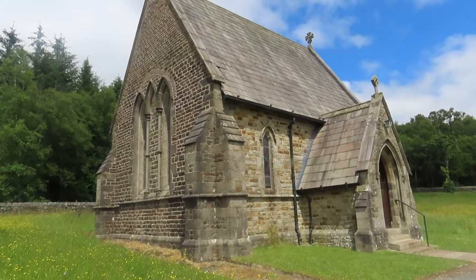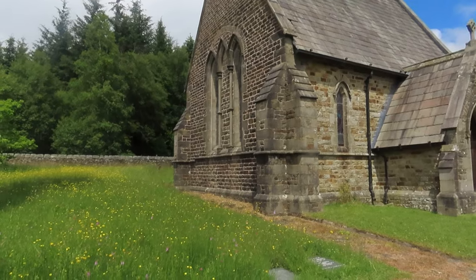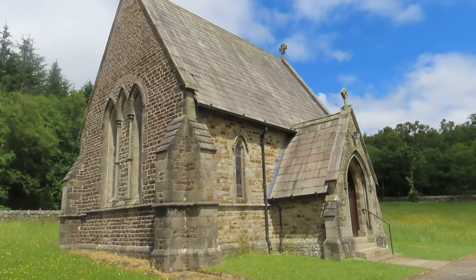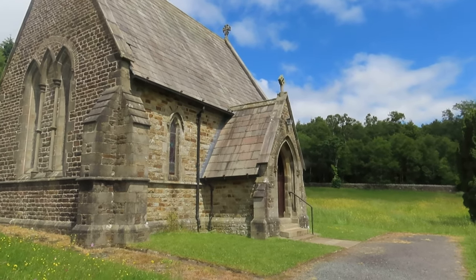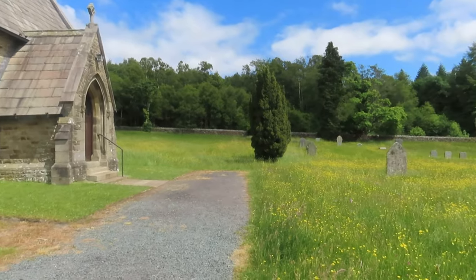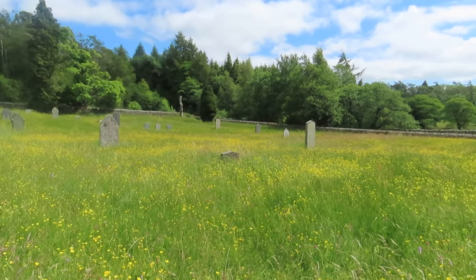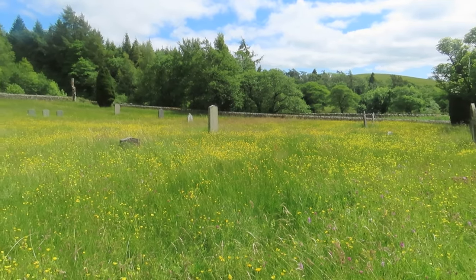When you come up the path to the road, you turn right, walk down the road a little way, then you come to this lovely church, Dalehead Church. And I think they moved the church and the graves from the original site. But look at all those lovely wild flowers, those lovely buttercups.